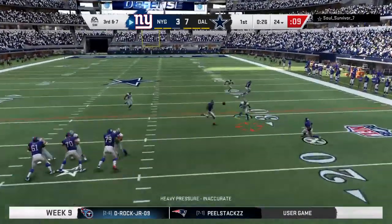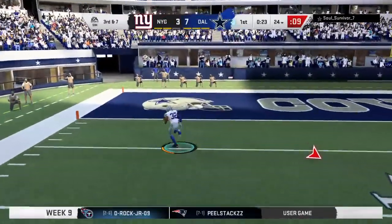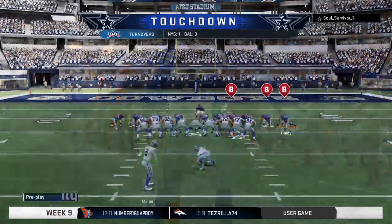Looking out of the gun, Mayfield. The ball popped in the air and intercepted. Picked off at the 21. And he will score. Touchdown, Cowboys.